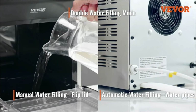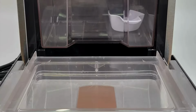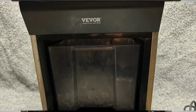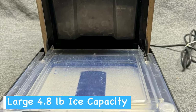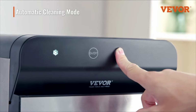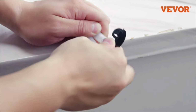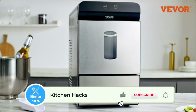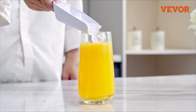Offering 2 water refill options, you can connect it to your home water supply or fill the reservoir manually. This flexibility makes it incredibly convenient, whether you're setting it up in your kitchen or at your office. Similarly, the large ice capacity also means fewer trips to refill, so you can focus on enjoying your drinks. The self-cleaning function is a significant plus because it takes away the hassle of regular cleaning and maintenance, making sure the ice maker stays in good condition for longer. It's a feature that makes life so much easier, especially for those with busy schedules.